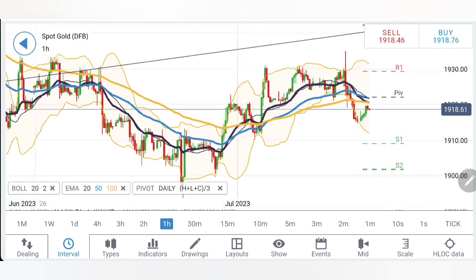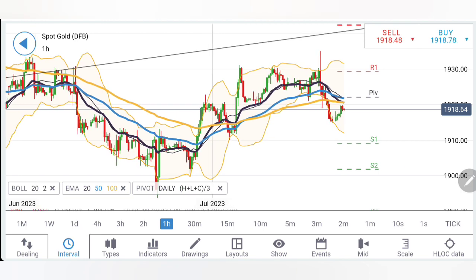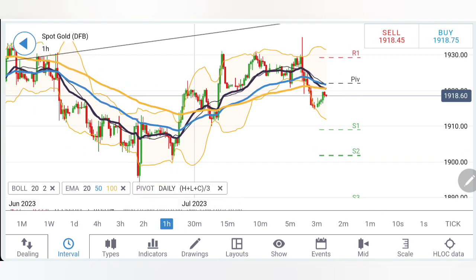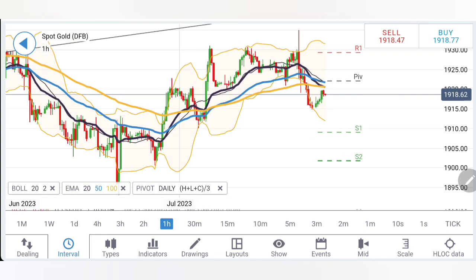On the hourly charts, earlier 1918 was a good support. With that as support, we have seen gold achieving higher highs. Now it has come below 1920 levels and is trading with the same resistance level. For the day, it is good to enter at 1922, and beyond that a little more bullishness or a V-shaped recovery can be expected towards 1930, and hence 1922 is a good level for entry.